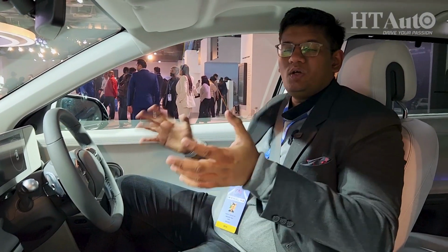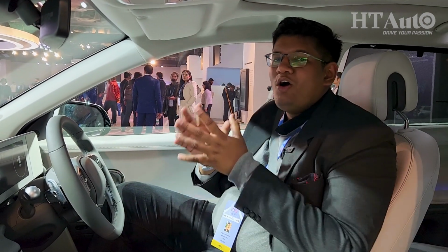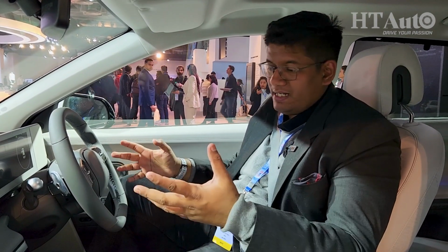Now all of these features, of course, help you make the car more drivable, more comfortable to live with. And along with that, you get level 2 ADAS. So you get lane keeping assist, blind spot warning, all those active and passive safety features that you should be getting in all the modern day cars.